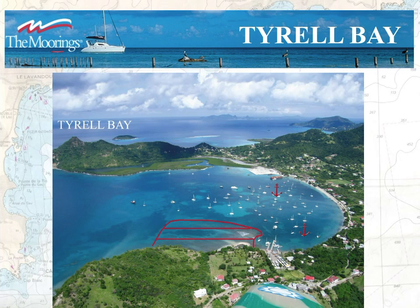The charges for customs for Carriacou and Grenada, which is the same country, are 75 EC for a cruising permit, and 12 EC per person to come in. As long as you've cleared customs in Tyrrell Bay, when you sail down to Grenada you do not need to do customs again, as clearing in Tyrrell Bay also covers Grenada.